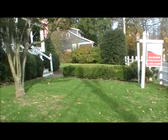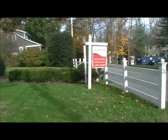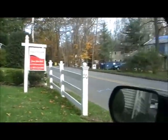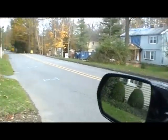So here we are again. This time I'm in my car and I'm going to try and video as I'm driving down that main street of Brookside. So there's the house to my left. I just need to be a little bit careful as I pull out. There's nothing coming to my left. A bicycle to my right. So now I can pull out.